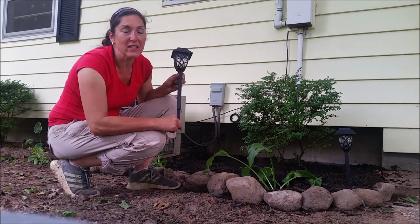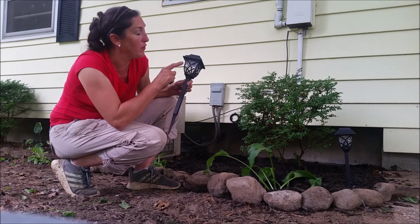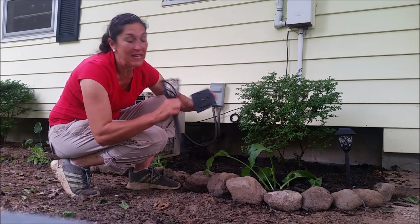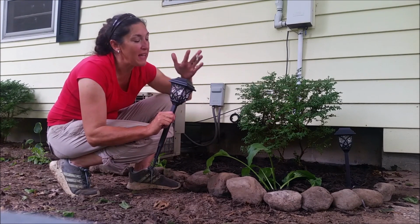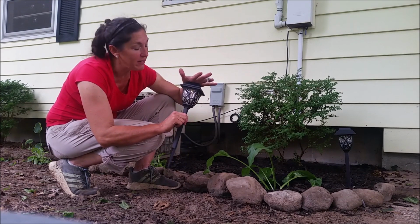This is the Cresco path light, and these run on a solar charge off of a rechargeable light bulb that's up here in the top. And as I was setting up, you might have seen me pull out a tab. You have to make sure you take that tab out to activate the light. These might not go tonight because I haven't had them charged, but I did have my hand over the top. See, that did light up. So they do have some charge in the battery already.